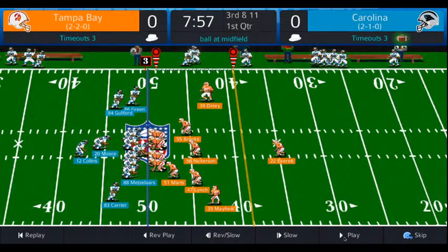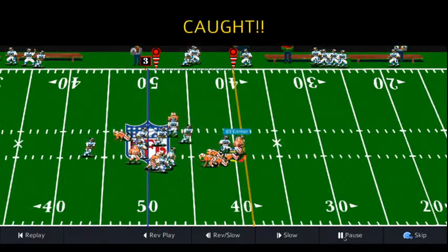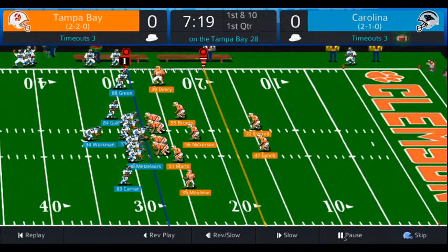Collins in the shotgun. Green and Guilford split out wide to the top of your screen. Carrier down to the bottom. Moore in the backfield. Here's the snap. Collins back to pass. Quickly over to Carrier, over the middle, and he's down the field for 22 yards. 1st and 10 at the Tampa Bay 28. 7:19 here to go in the first quarter.